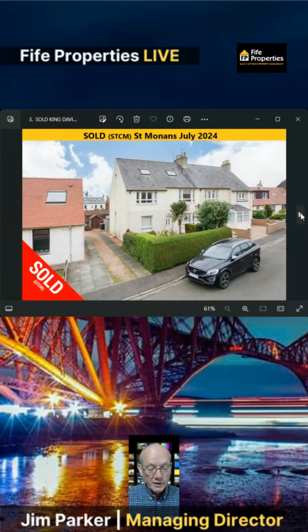The next one, King David Street, St Monans, took just over a month, 5 weeks, a 3-bedroom upper apartment, first-time buyer. We love first-time buyers, lifeblood of the market, by the way. Offers over 135,000, that was. So that went in 5 weeks.